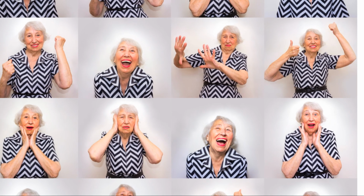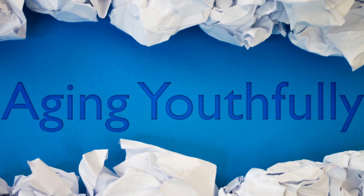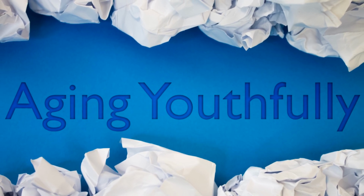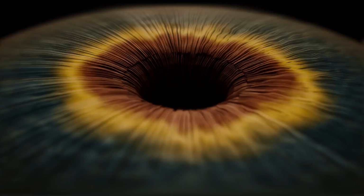As we get older, the vitreous humor inside our eyes begins to change. It can become more liquid, causing these tiny clumps to form and cast shadows on the retina.